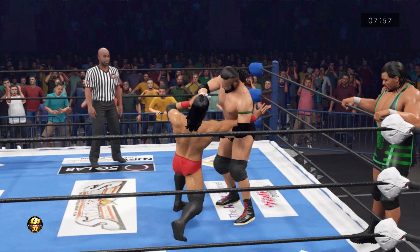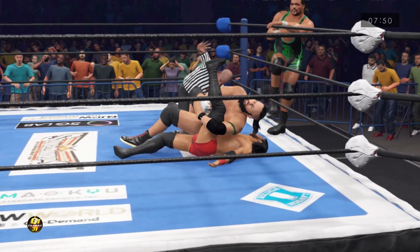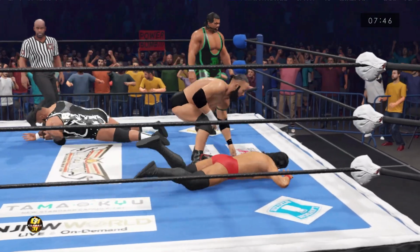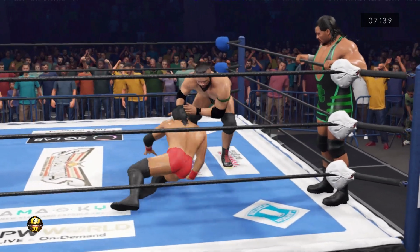Setting up again. Power being shown here. Draws the book on this one. Makes the save. And just in time. Oh, man, right to the arm. Hyperextend your elbow. That'll break his arm. Vicious.